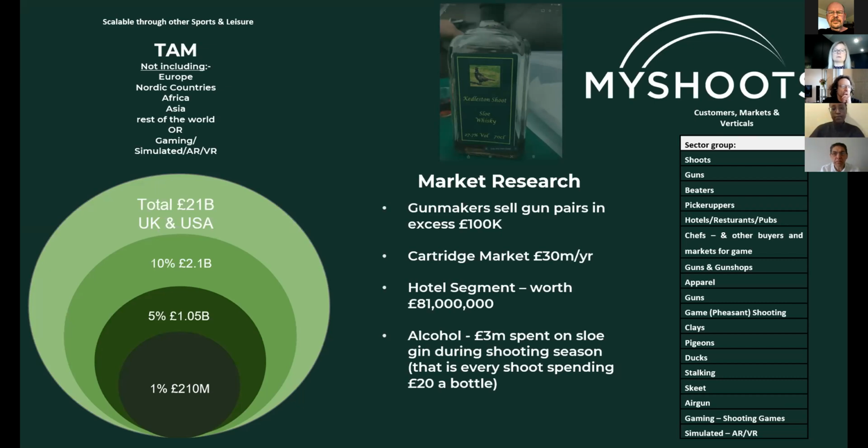To give you some market research or statistics, gun makers quite often sell their gun pairs in excess of 100k. The gun cartridge market in the UK is worth 30 million. The hotel segment overall is worth 81 million. And it is reported that sloe gin during the shooting season is worth 3 million just during shooting season. That is just one bottle of sloe gin per shoot during the season.